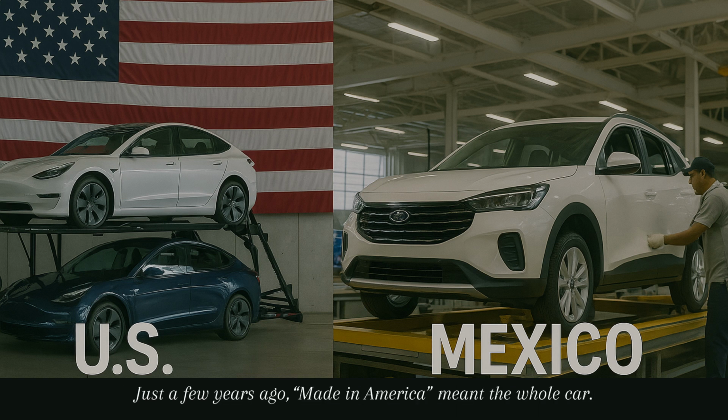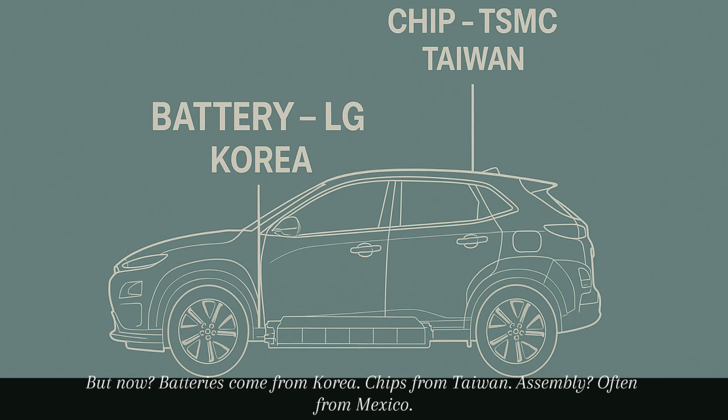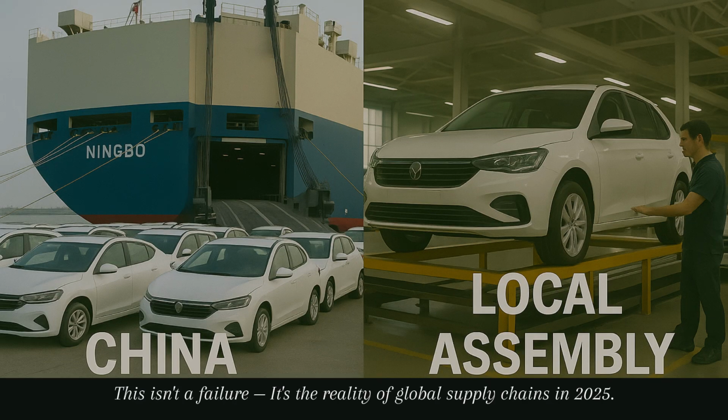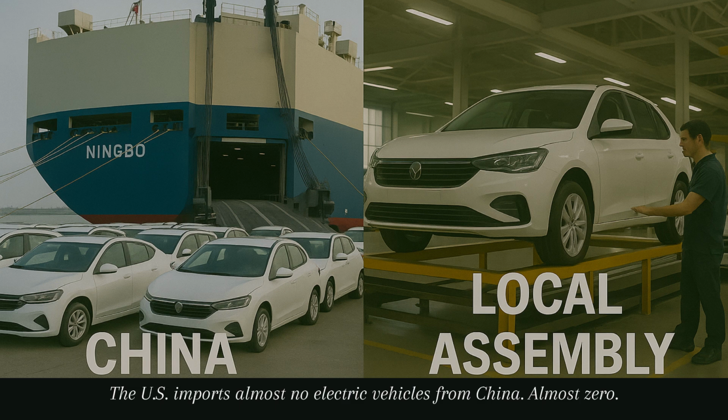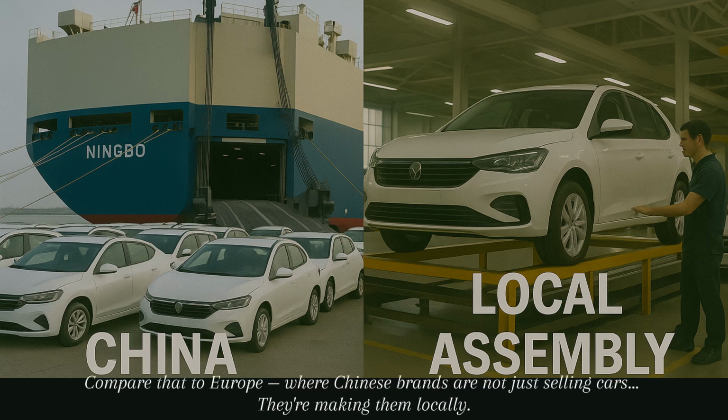Just a few years ago, made in America meant the whole car. But now, batteries come from Korea, chips from Taiwan, assembly often from Mexico. This isn't a failure. It's the reality of global supply chains in 2025. But here's the key point. The U.S. imports almost no electric vehicles from China. Almost zero. Compare that to Europe, where Chinese brands are not just selling cars, they're making them locally.